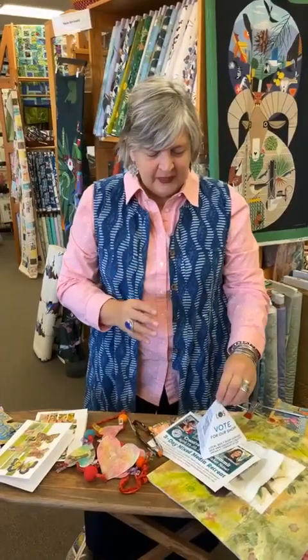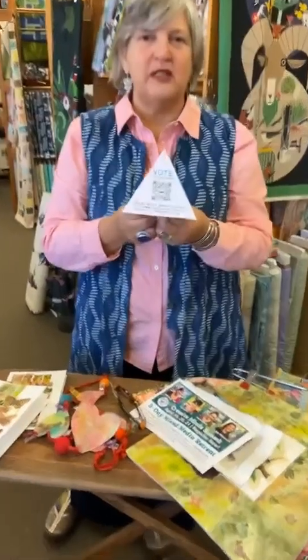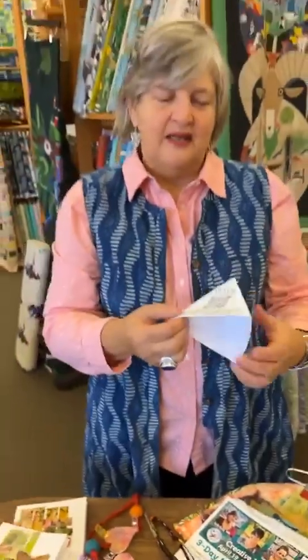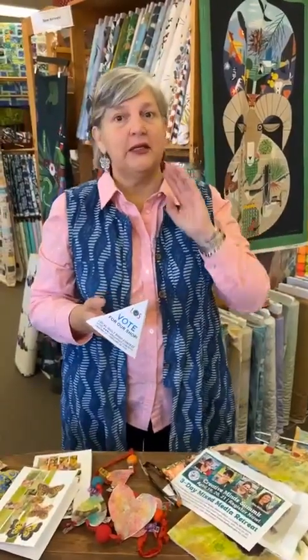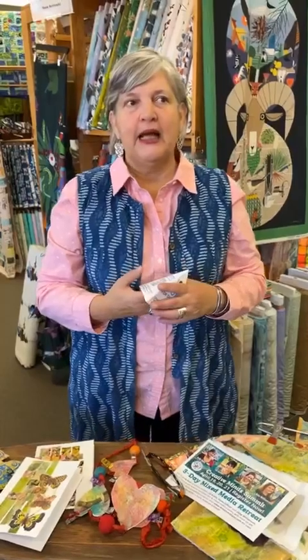So first of all, this is a vote for our local quilt shop, and I think Chris has posted the QR code on our Facebook page. This is a nationwide contest, spearheaded by Annie products, which we sell, but you don't have to sell. You can go in and nominate your local quilt store. You can nominate us, which we would just love. It's an opportunity to participate and show how important the quilting community is.